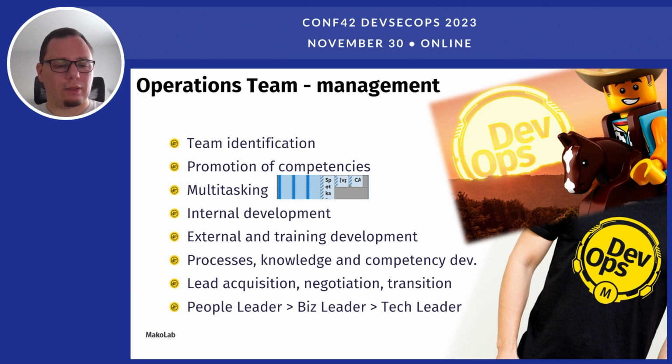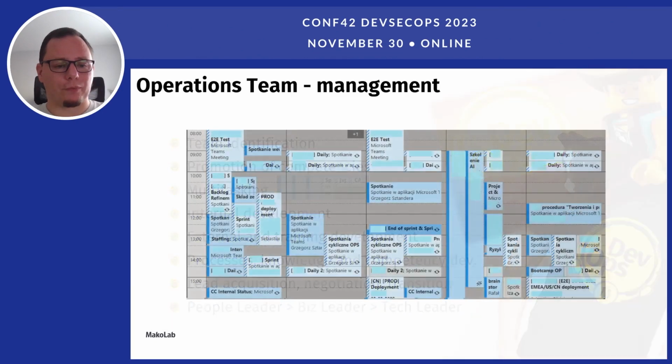Okay, I said that I will show you my sample calendar. So 1 and 2.5 years ago, it was looking like this. So there was not much time for me to work. I changed it. I moved some competencies to the team, and also then I was able to take some new responsibilities. So it was really a demanding time at the very beginning to make it work, to build it, to make it efficient, and to integrate the whole team together.